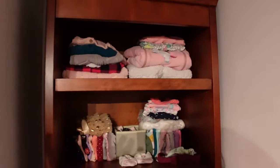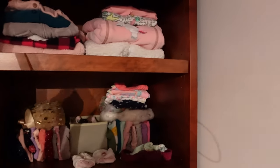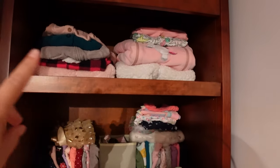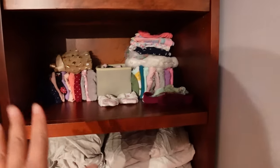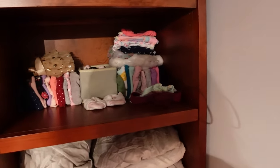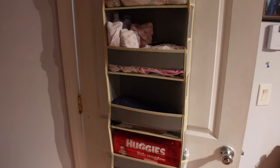And then, since I don't have any closet space to hang her stuff up, I put the sweaters and snowsuits up here for newborn and 0-3. And then I didn't touch this. This is still the newborn pants and 0-3 pants. And then hats and stuff in the middle. But, I don't know. I feel like I'm constantly changing everything. I'm doing the best with what I got here.